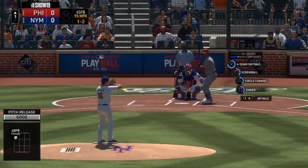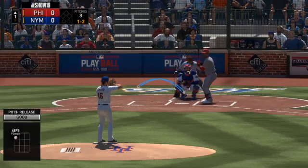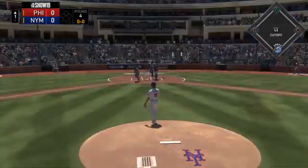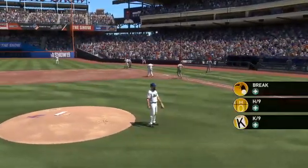Segura behind on a 1-2 count. If I'm the guy in the batter's box right here, I have to take a step out, adjust my batting gloves, take the pull side out of it, because that was 3 fastballs in a row. And the throw will indeed take care of him for the first out.